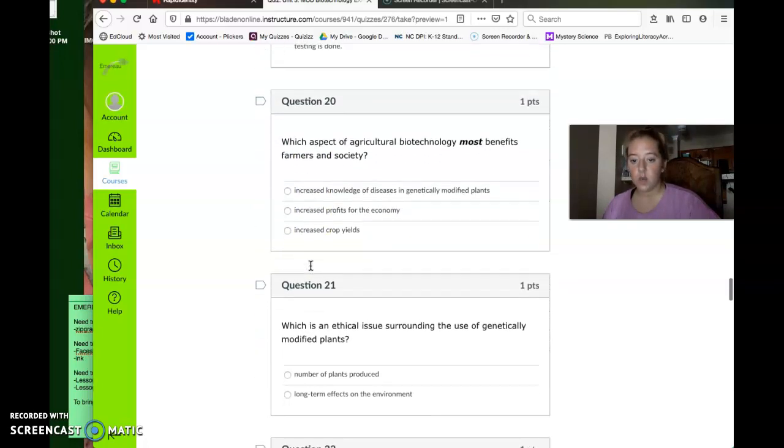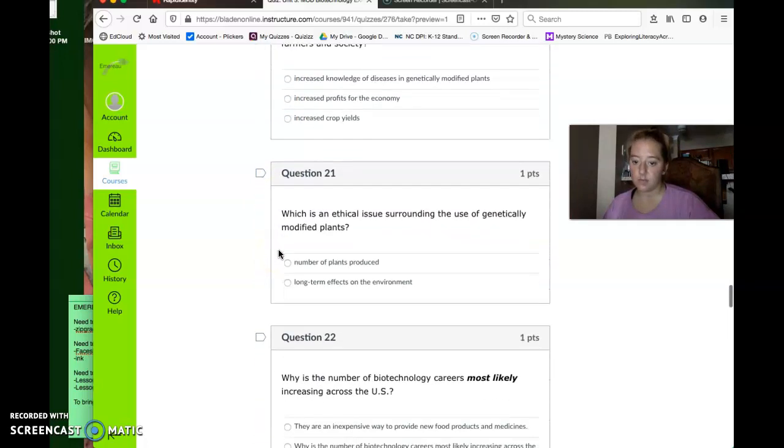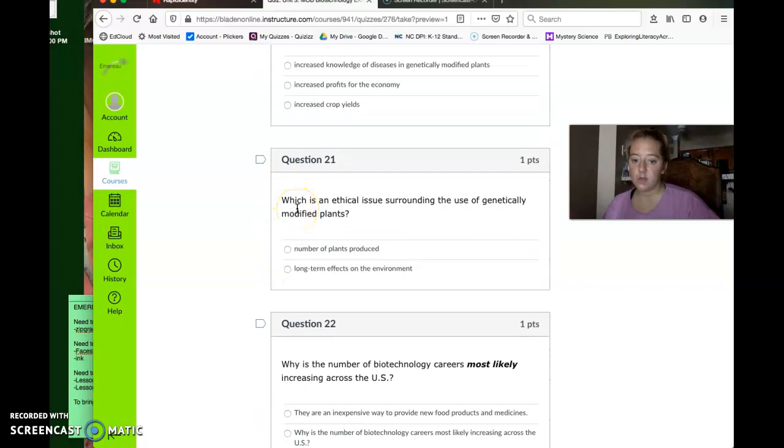Question 20. What aspect of agricultural biotechnology most benefits farmers and society? Increased knowledge of disease and genetically modified plants, increased profits for the economy, or increased crop yields for the farmers and society? Question 21. What is an ethical issue surrounding the use of genetically modified plants? The number of plants produced, or the long-term effects on the environment?